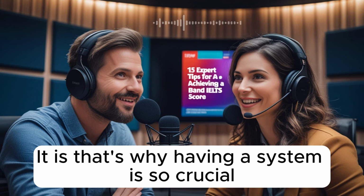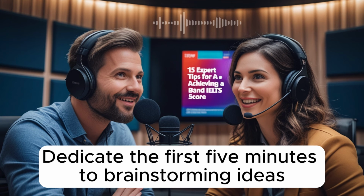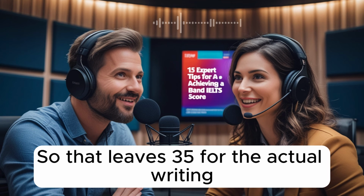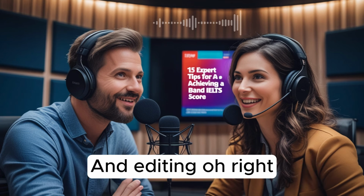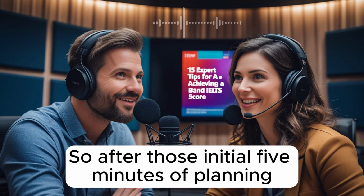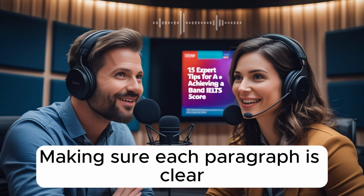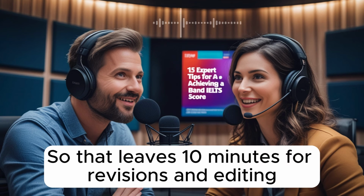It is. That's why having a system is so crucial. Try this. Dedicate the first 5 minutes to brainstorming ideas and creating a quick outline. Okay, 5 minutes for planning, so that leaves 35 for the actual writing. Well, not quite. You also need to factor in time for revising and editing. Oh, right, of course. I always feel like I run out of time for that part. That's why it's important to have a strategy. So after those initial 5 minutes of planning, spend about 25 minutes writing the essay, making sure each paragraph is clear, concise, and well supported. Okay, 5 for planning, 25 for writing. So that leaves 10 minutes for revisions and editing.